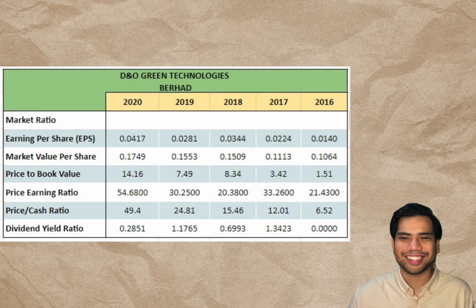Furthermore, the price-cash ratio indicates extreme growth from 2016 until 2020, which is a total of RM5.922 in 2020. The highest ratio was in 2020, which is RM49.4, while the lowest was in 2016, RM6.52.